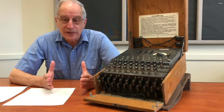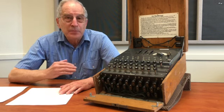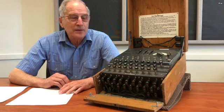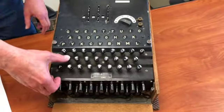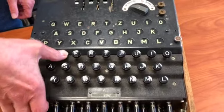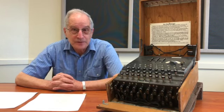Once everybody knew what today's key was, if some commanding officer wanted to send battle orders to a remote field unit, he would compose a message, probably in writing, and hand it to a cipher clerk. The cipher clerk would type the message on this keyboard, and for each letter that's typed on this keyboard, one of these lights would light up. So if I press the letter A, you'll notice that a D lights up. I'll press the letter W, and we get a V, and so on. And so what's on that second sheet of paper is this random string of letters that doesn't spell anything, that isn't meaningful to anyone who reads it.